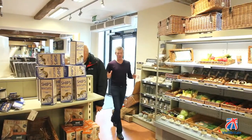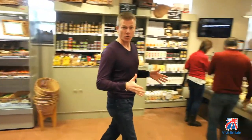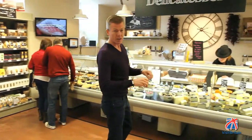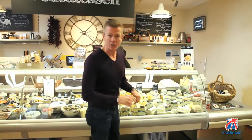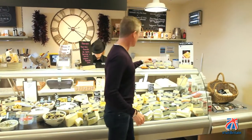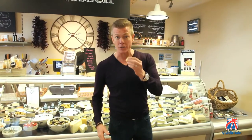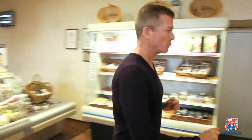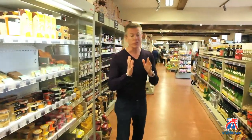So your first stop is going to be the farm shop. Here you'll find that 70% of the produce is Welsh. You'll find that 40% of the products in this shop are actually made here on site, including the award-winning Aberwyn cheese. And I gotta tell you, I like doing multiple takes of this because I get to keep trying the cheese. And the cheese is delicious.